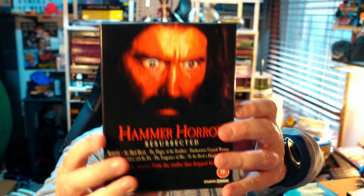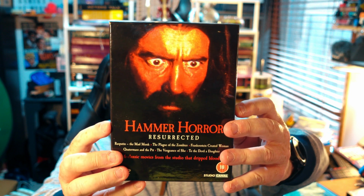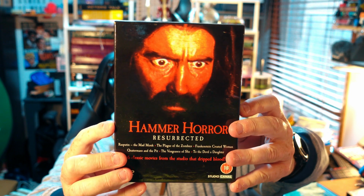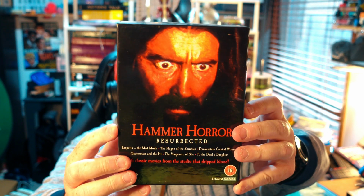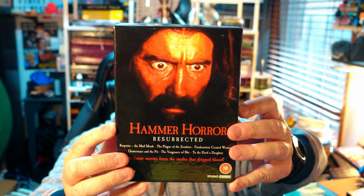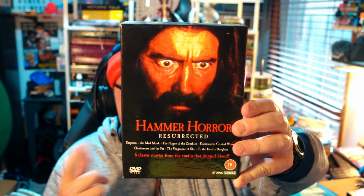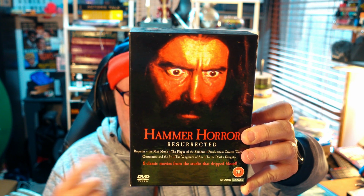But the movies you got anyway: Rasputin the Mad Monk. You've got Plague of the Zombies, which is one of my favourite Hammer horror films, with Andre Morel. Frankenstein Created Woman, Quatermass and the Pit, The Vengeance of She, it doesn't have She on it, but it has The Vengeance of She, and the last of the original Hammer horror films, To the Devil a Daughter, with Christopher Lee, Richard Widmark, and Nastasia Kinski in it. It's a little bit chunky, but I like having that one in my collection.